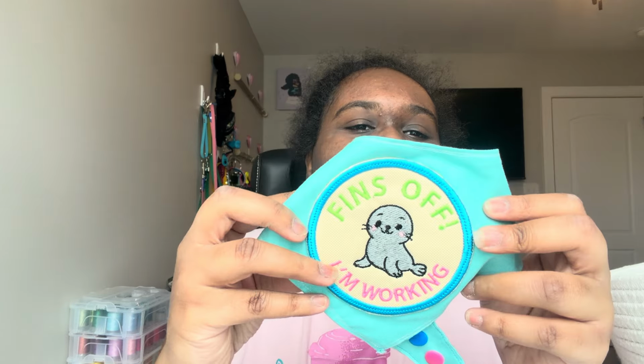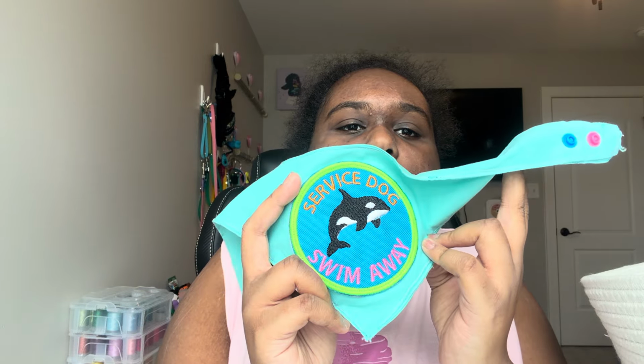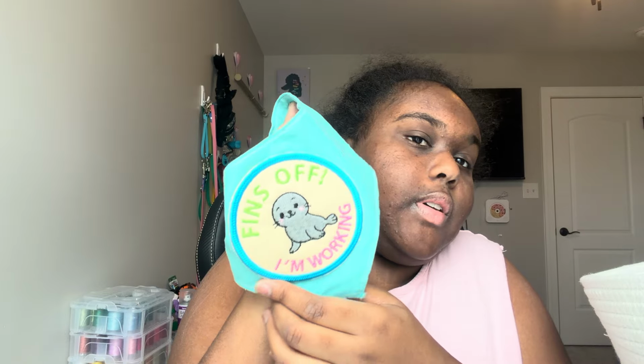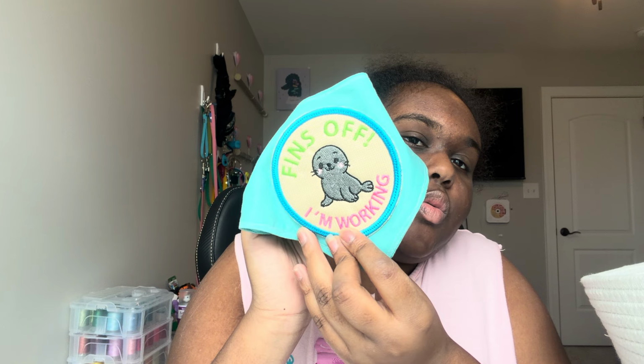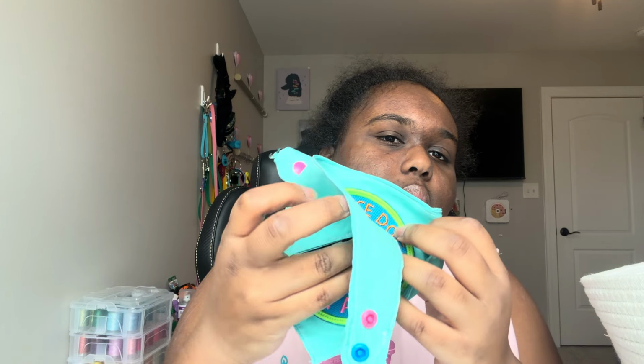I had a whole ocean thing going on last year. So this is one of the bandanas. Fins off, I'm working. And then the other side has service dog, swim away. This is one of my favorite bandanas that I have for him, and it's reversible. So if he's working in his harness, or even if he has a collar on, this is one of my fun ones. So yeah, with the seal and with the orca.